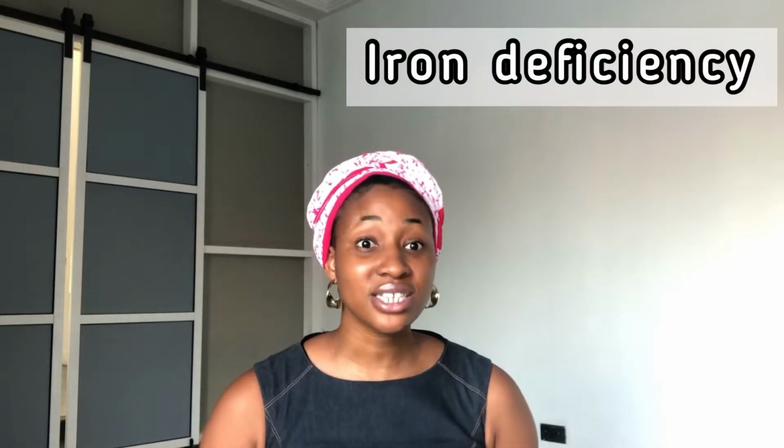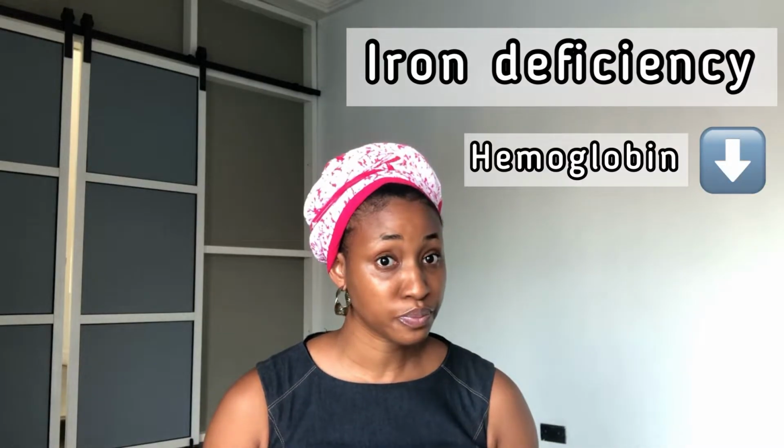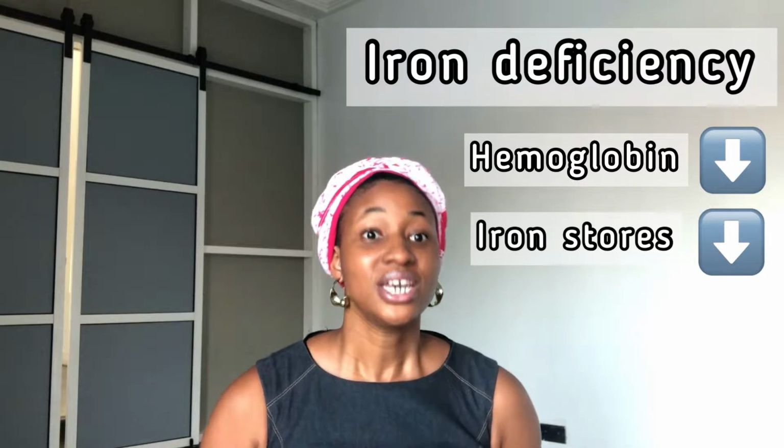The second stage is what we call iron deficiency. This is where your hemoglobin levels are low and your iron stores are also low. This is usually where most people find out that they don't have enough iron. I'll give you an example. You take your child to the hospital, maybe they've fallen sick, and they do a full blood count. In the full blood count, they test for different components in your blood. One of them is packed cell volume, or PCV. Most of the time, that's one of the best indicators that your child's blood levels, which is usually their hemoglobin levels, are low. That can also signify that there might not be enough iron stores.